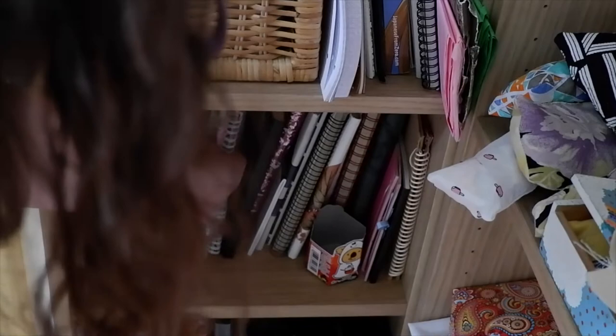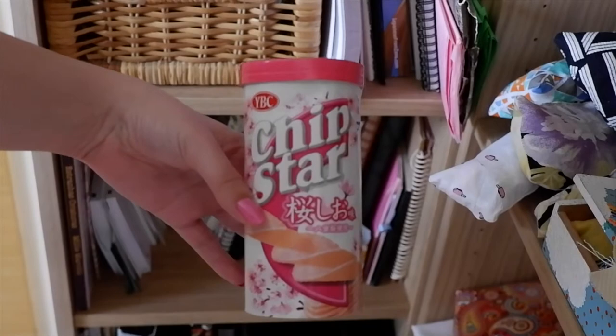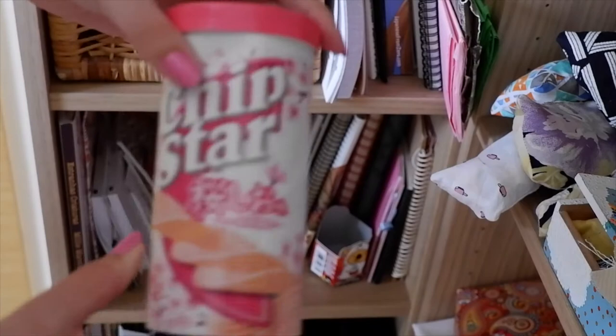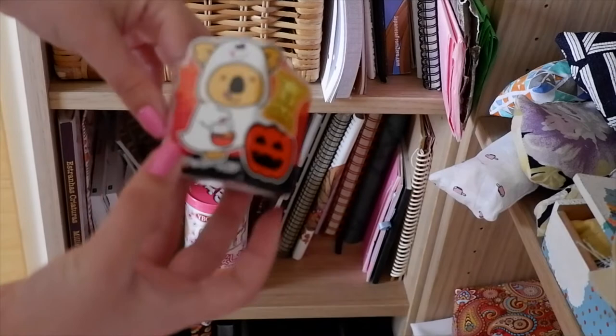This was a package of crisps that I got from Japan. Not that I've been to Japan, but I got it in a food crate thing. So I thought the packet was really cool and I might use it for something in the future, so I kept it here. And this is the same thing. Again, packaging from Japan, which you were meant to cut down, and it was this cute little koala in a ghost costume, and I just thought it was so cute.